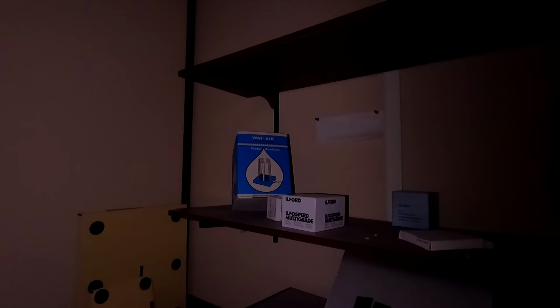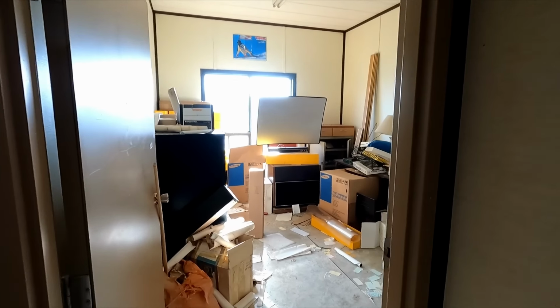You know what this is? This is a dark room. For sure. Yeah, for printing old photographs. For all the things I thought I might find in here, that is not one of them.